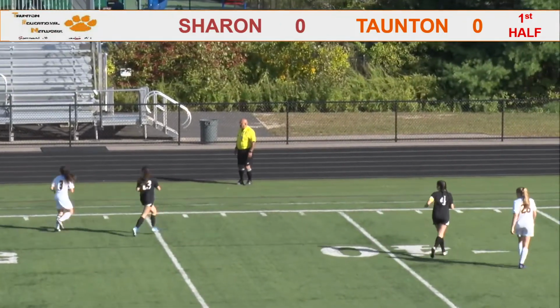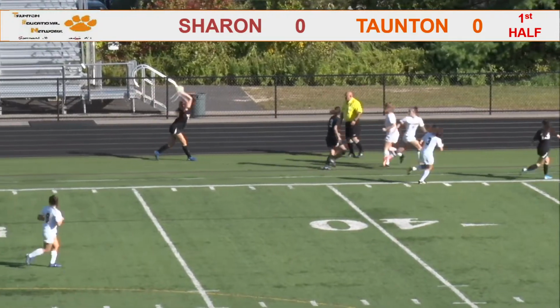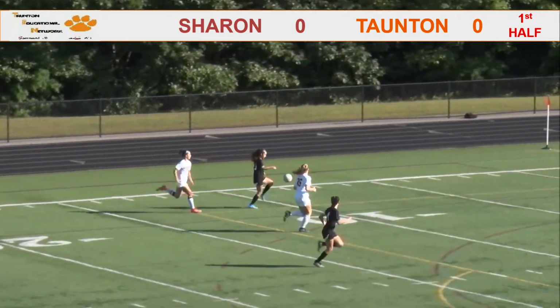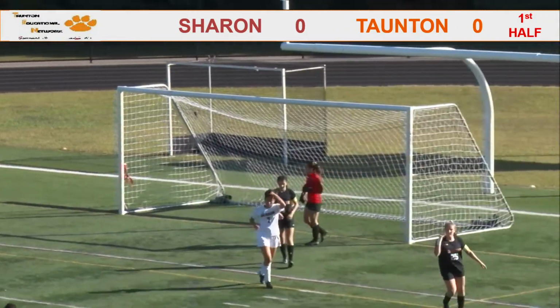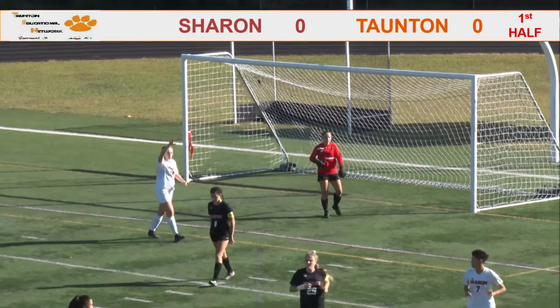Still on the sidelines, really trying to push it back. They really got to push it back towards the center. Another throw-in, down towards the goal. Getting really close, they're pushing it in. Oh, it's just by. Good attempt by the Tigers.